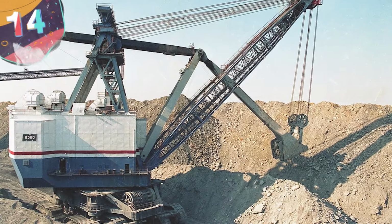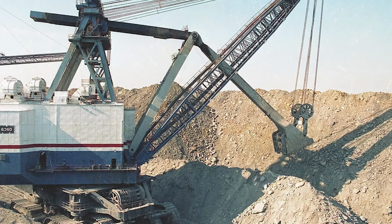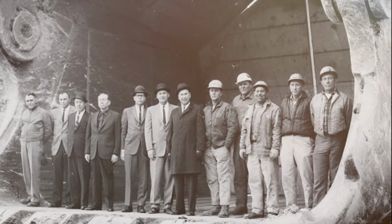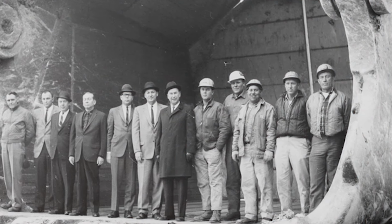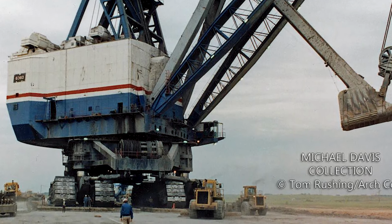Number 14, the Captain. The Captain, or Marion 6360, if we're going by the official name, was a power shovel completed in 1965. The Captain was built by the Marion Shovel Company, and it's one of the largest land vehicles ever built. The Captain began her career at the Southwestern Illinois Coal Corporation, but it was eventually bought out by Arch Coal. When it was bought out, its colors were changed to red, white, and blue.